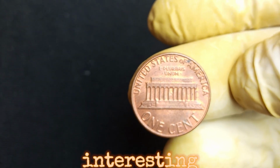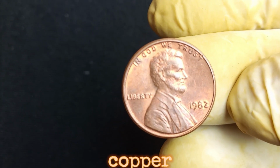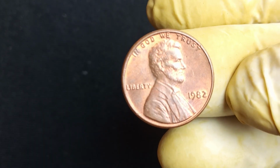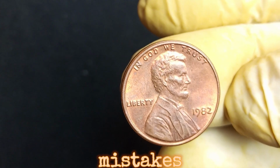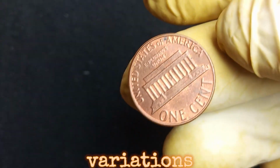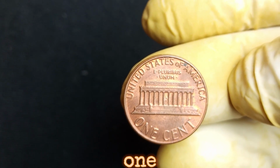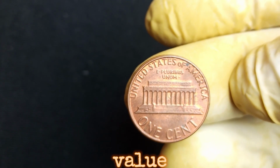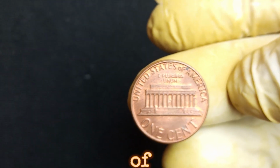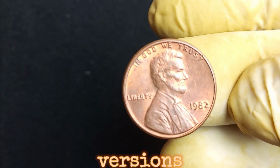Now here's the interesting part. Some of these 1982 pennies were struck in copper when they were supposed to be zinc. And some were made with mistakes, double dies, misstrikes, and other rare minting errors. These errors and variations have turned the 1982 penny into a legend. One single mistake can change the value from just 1 cent to hundreds of thousands of dollars. Collectors today pay incredible amounts for the rarest versions.